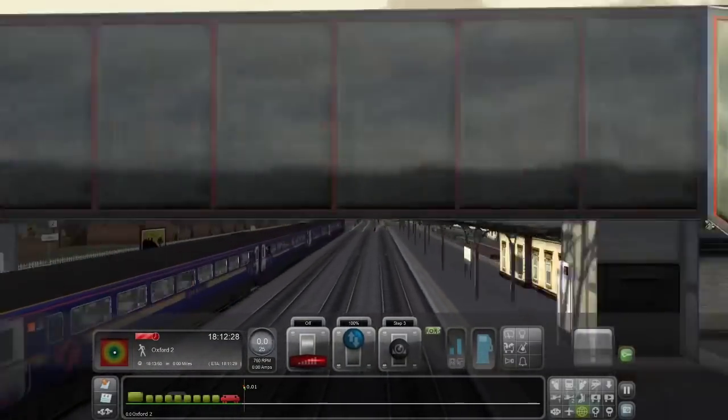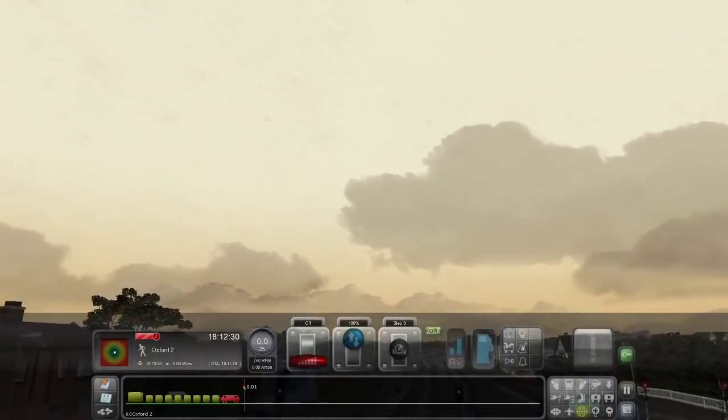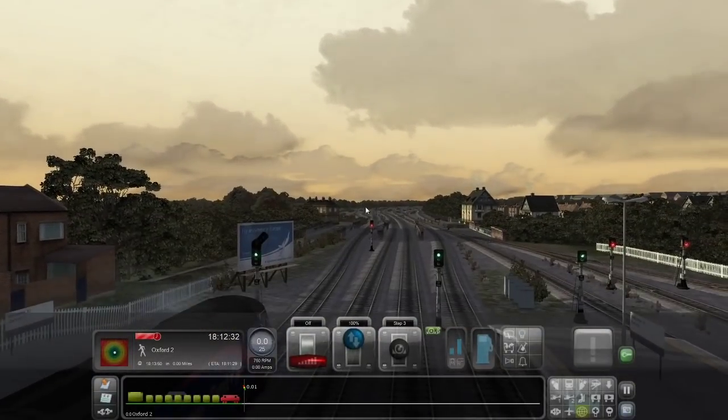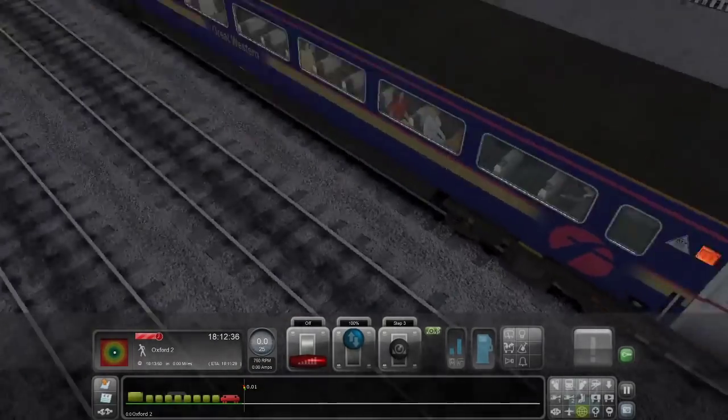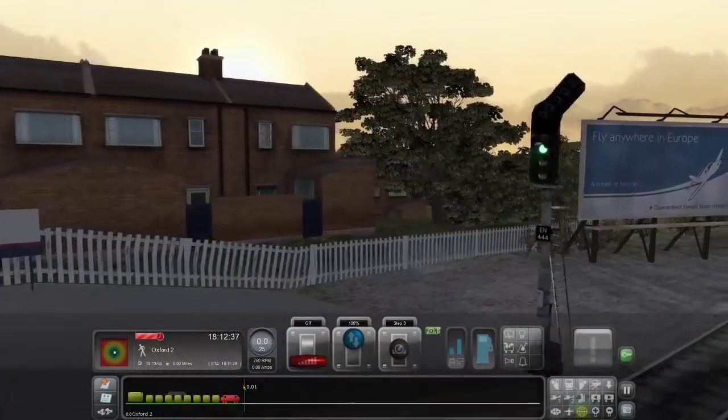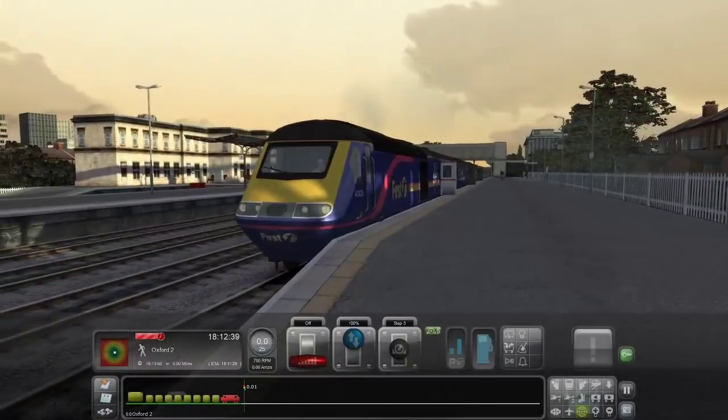So then I presume that once this is all done, the train, well, I won't be doing it, but the train will then head up into the holding sidings up there, where it'll then cross back over into here and then bomb all the way down to London Paddington once more.